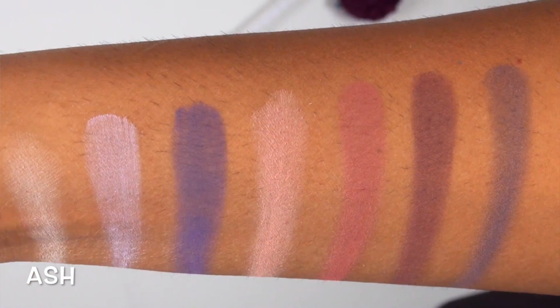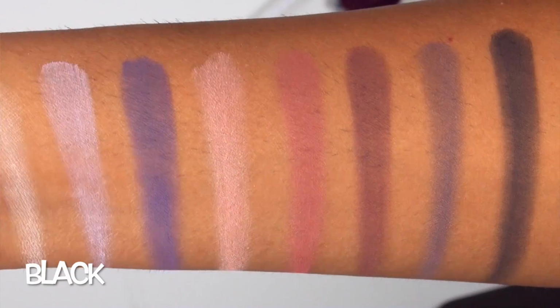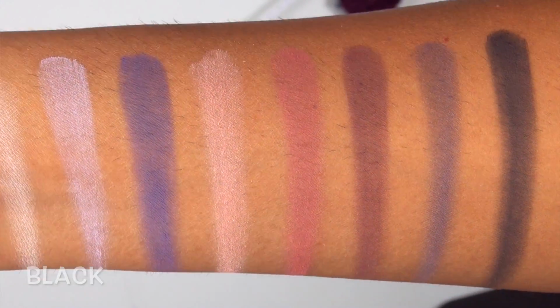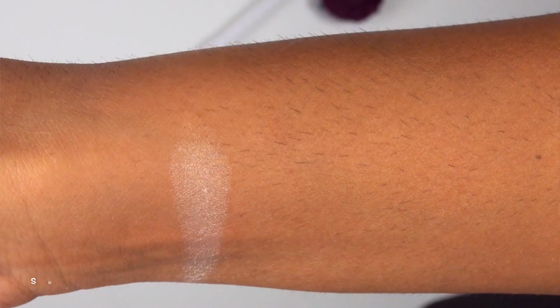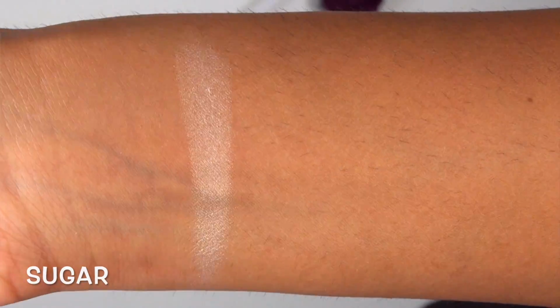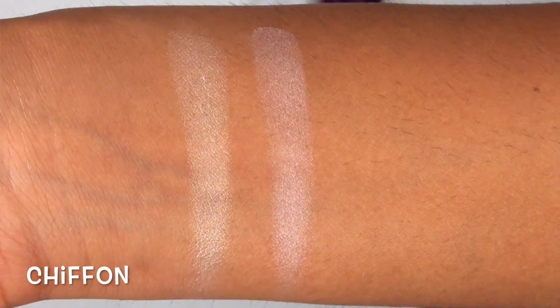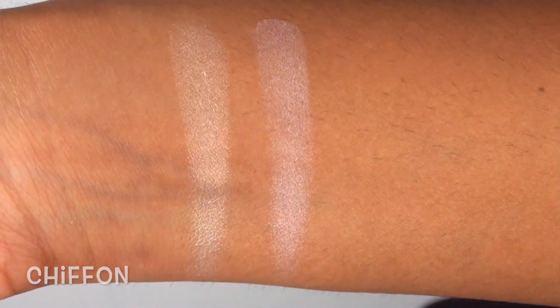Ash is a medium to dark charcoal gray, and black is your true matte black. Now jumping into swatches of the third palette, which is the first shimmery or metallic row. Sugar is a pearly metallic yellow toned white color. Chiffon is a slightly pearlized pinky toned beige.